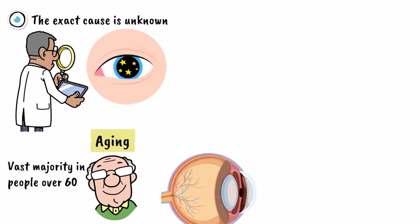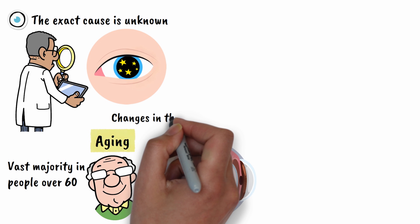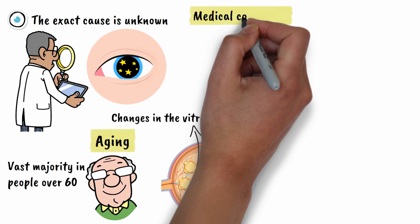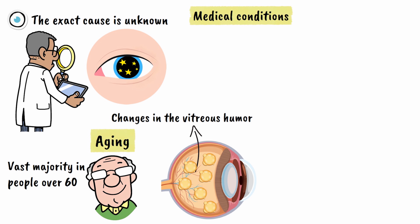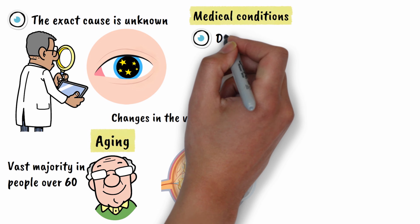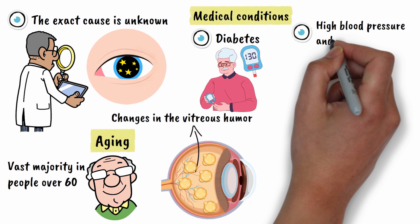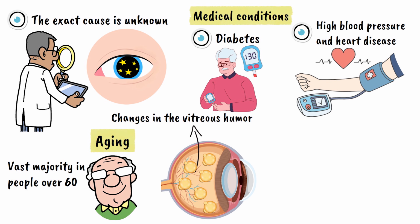As we age, changes occur in the vitreous humor that may contribute to the formation of these calcium and phosphate deposits. Some medical conditions have been associated with a higher likelihood of developing asteroid hyalosis. Diabetes has been linked to the condition, though the exact relationship is not fully understood. People with high blood pressure and heart disease also seem to develop asteroid hyalosis more frequently than the general population.